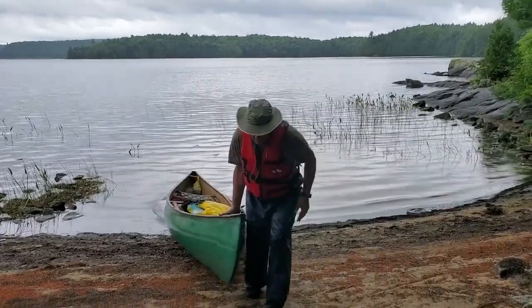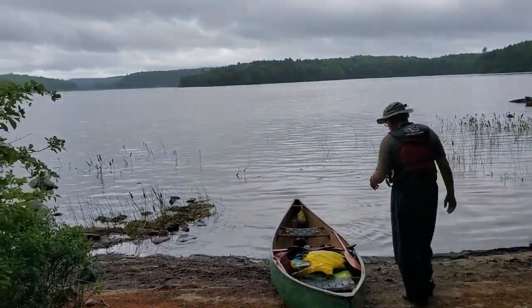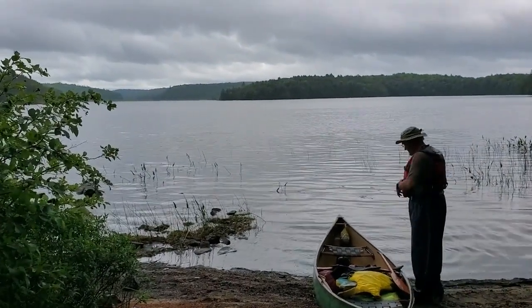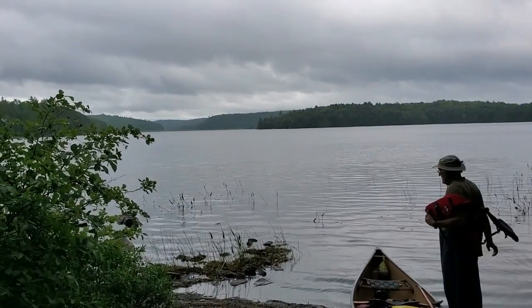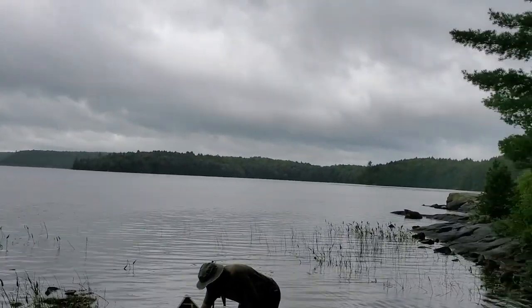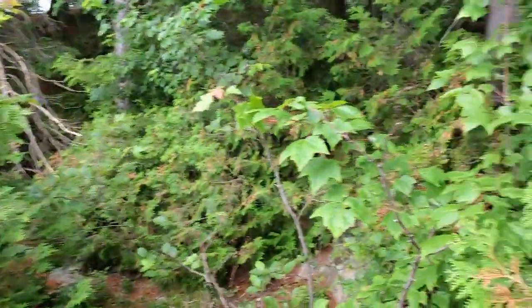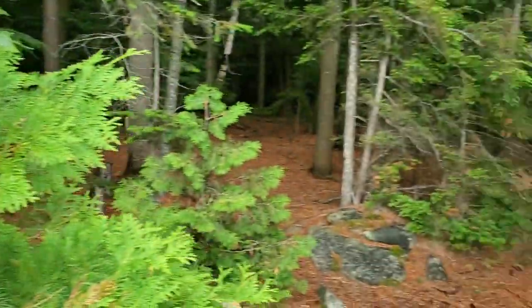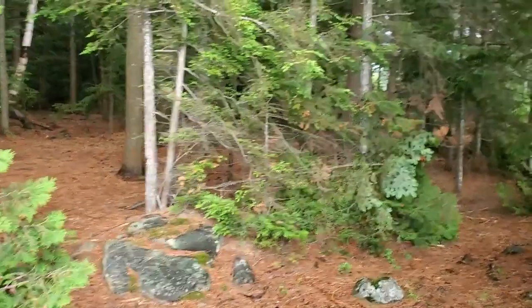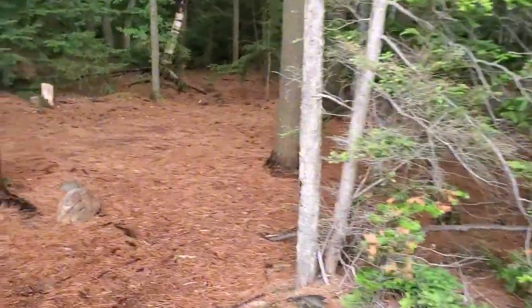Here, we made it to this nice little beach on Clydegale. It's the first campsite on the lake, but it's raining and drizzling, so we didn't go too far, but it looks really nice in here. We had to check it out on a point. I think Clydegale's got a number of really nice sites, but I love the pine floor here.